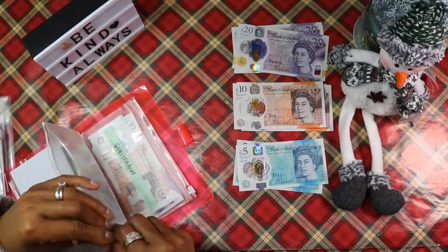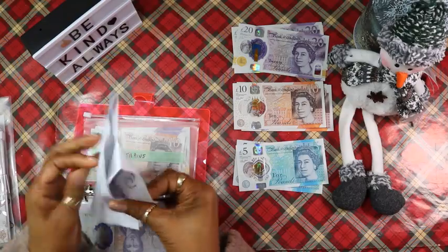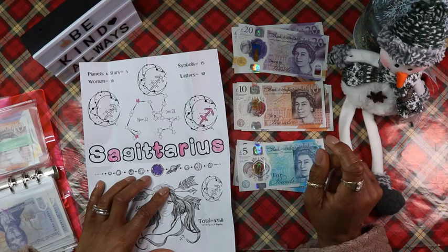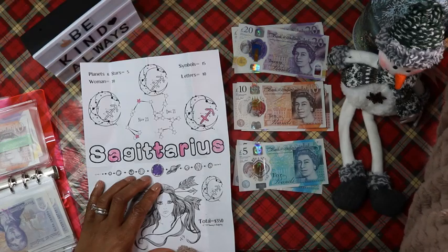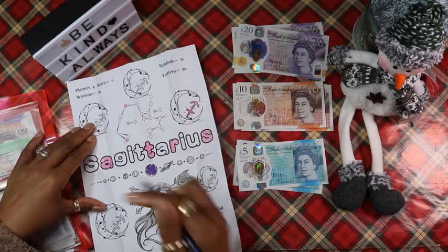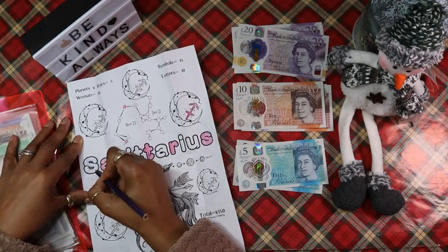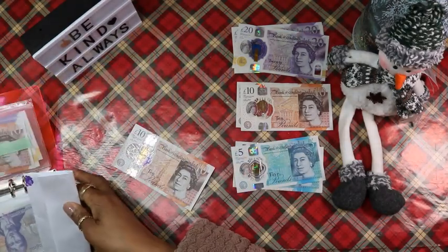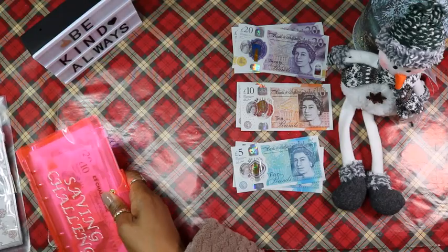And then we have my Sagittarius. I think I'll do a purple, and I will do 10. The letters are £10, so I will do 10. This is a nice purple. Let's do the S. There we go. That's £10. Lovely.